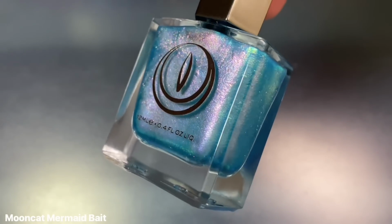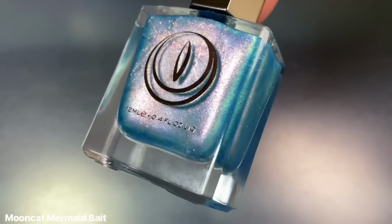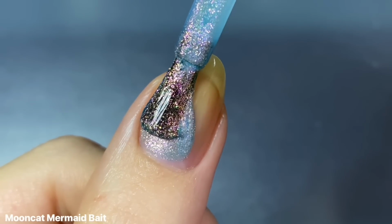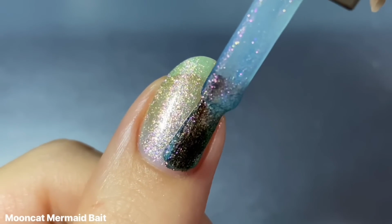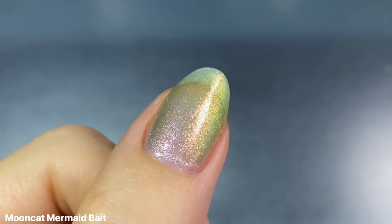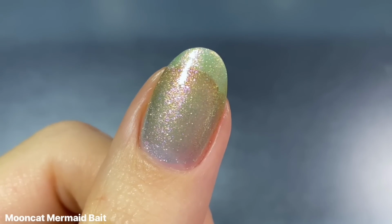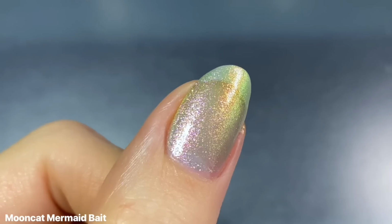A blue shimmer that I think is seasonally appropriate is Mermaid Bait. This one is kind of like the sister polish of High Fructose. They were released as a duo and have a very similar formula when it comes to an almost crelly base with a larger shimmer particle in it. This one is just so stunning, so shifty.